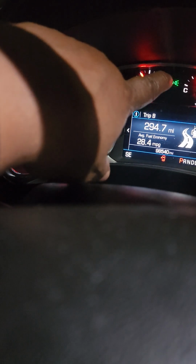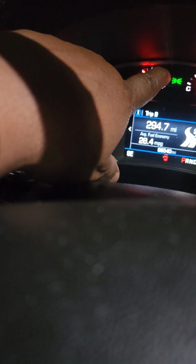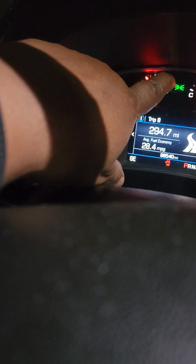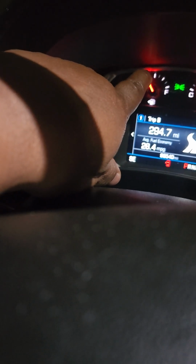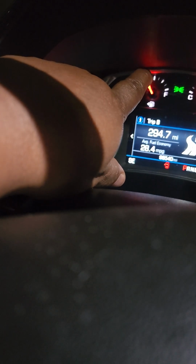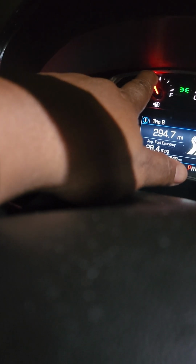I filled up and it got from this notch, it was on F, but it went up to this notch. From here, even to here, I still should be able to get 225 to 200, let's say 235 miles. From here to here alone, 235 miles. I'm at 294.